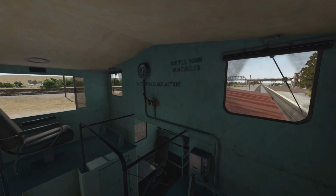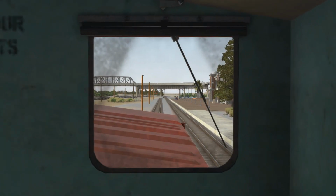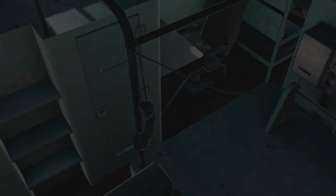You have the slack action and seatbelt warning stencils on the wall. You can see the windows where the wiper blades have been working. You have the working brake gauge up on the wall, which I demonstrated in my C50-9 video. Unfortunately, you can't initiate an emergency brake application from here. And on the floor, you have the radio and the footrest. And then you have the radio handset, which is wrapped around the railing.